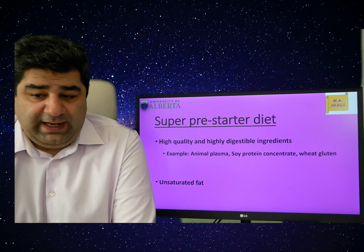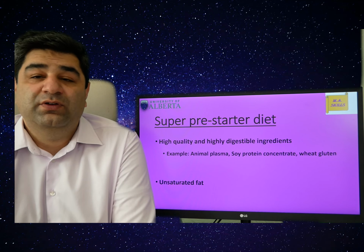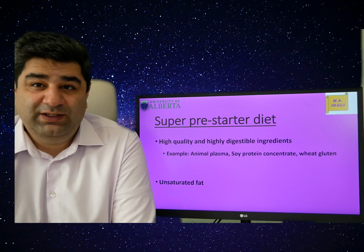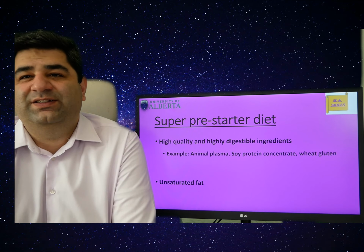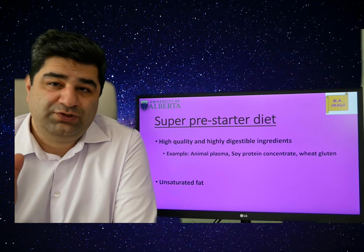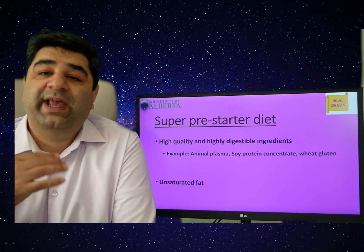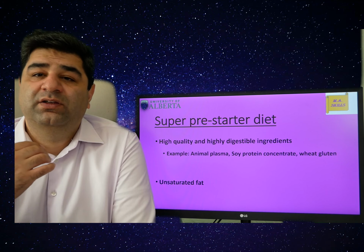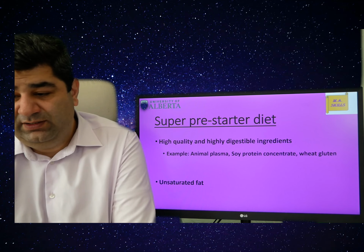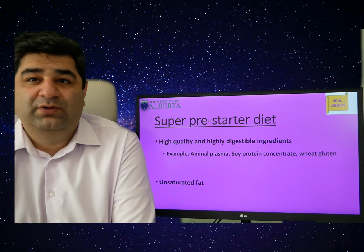So in addition, animal plasma also has some functional properties. That's why we call it a functional protein ingredient. It means that it's not only for protein structure, but it can also have some functions to help digestibility and to help with absorption of nutrients in the gut. And by that, it can improve growth performance.